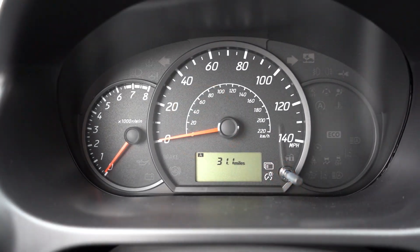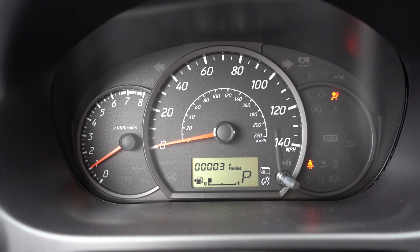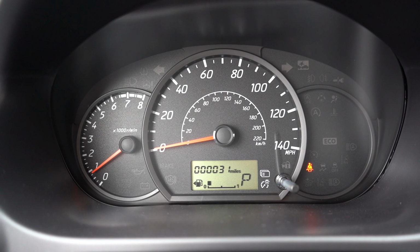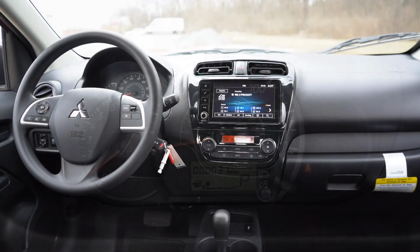And so when it comes to the gauges, tachometer is all the way to your left, speedometer is front and center, got all your warning indicator lights and things like that all the way to the right. Then got your trip A, trip B, and it does give you your fuel information down at the very bottom there as well. So then make our way to overall interior quality.